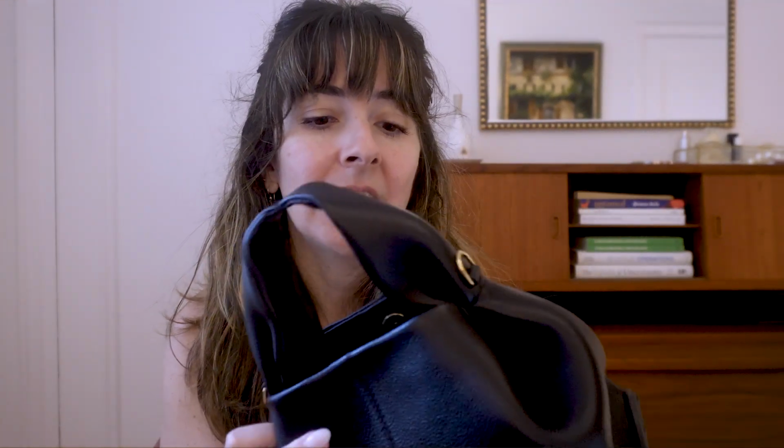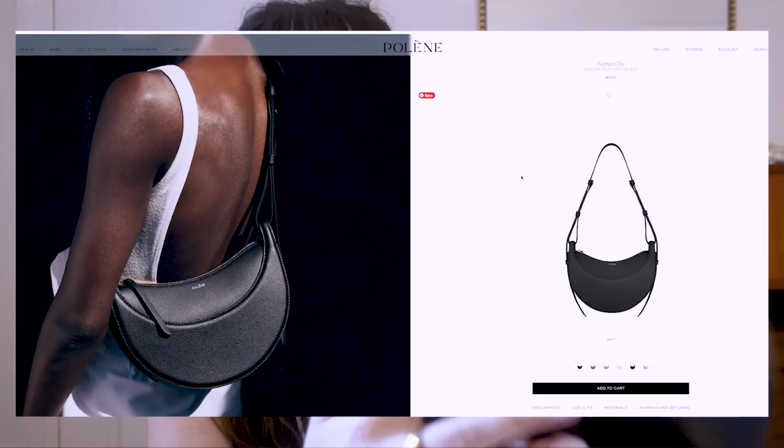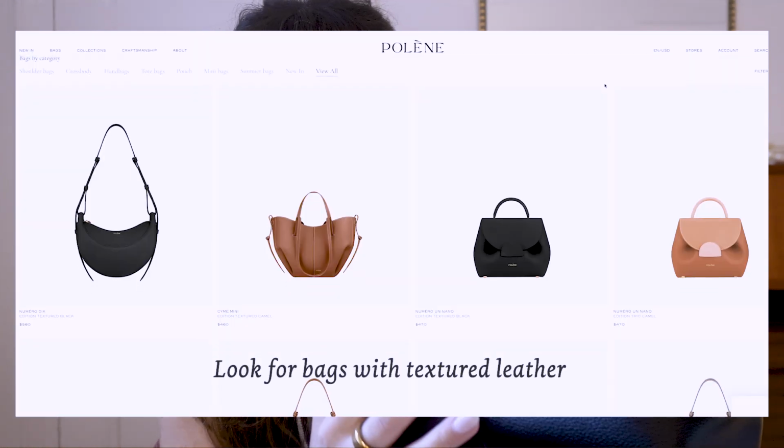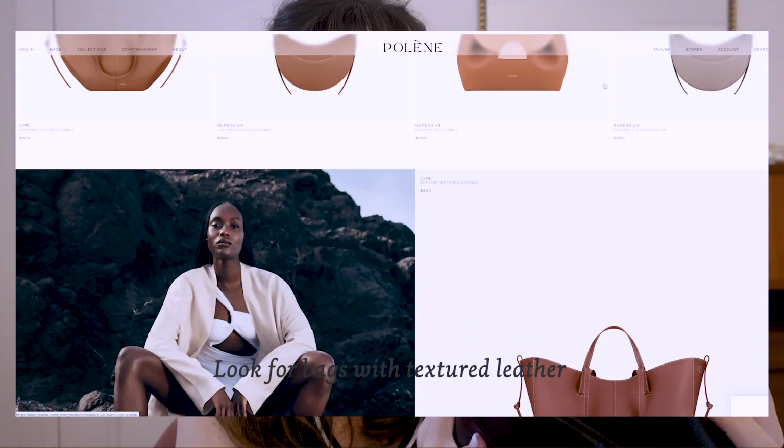But if it were to get wet, you can rest assured that it's not going to damage the bag and the leather is still going to stay intact. So this is one recommendation. And Pollen has another bag which I really like that also has pebbled leather. A lot of their options actually have this pebbled leather, and I'll show some on the screen here. But definitely they have really good hard wearing leathers that can look very chic but also withstand the elements.